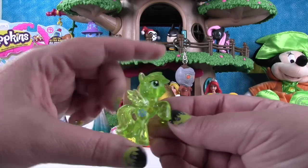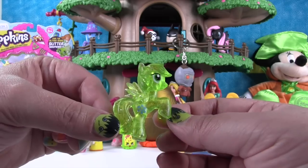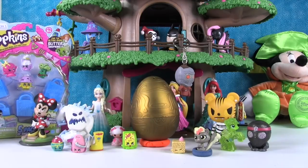The ones from this collection are like this clear, see-through pony, and then they have glitter in them. Yeah, they're awesome, and I'm loving that green. Okay, let's open the Shopkins, and then we'll finish with the golden egg.